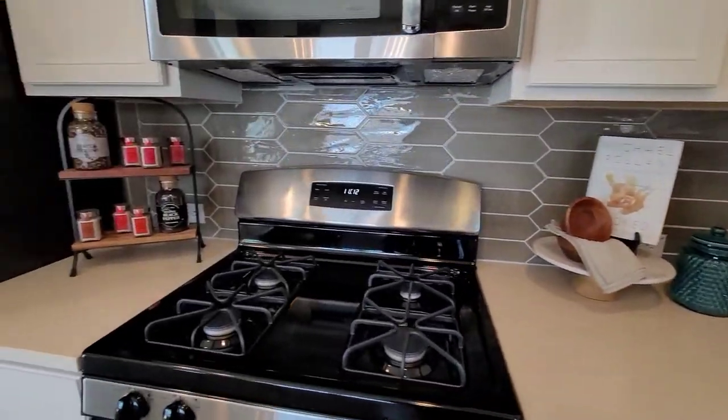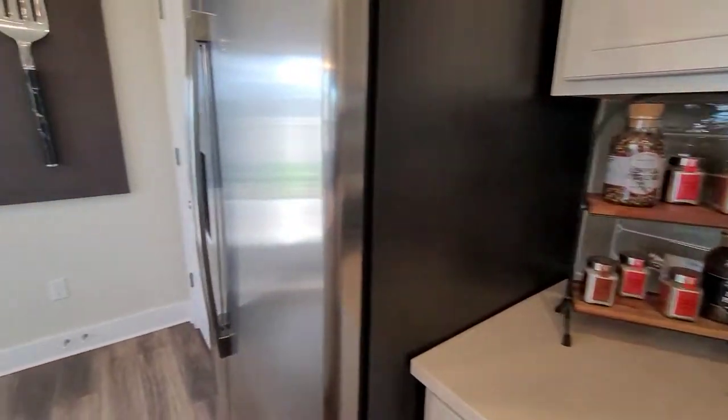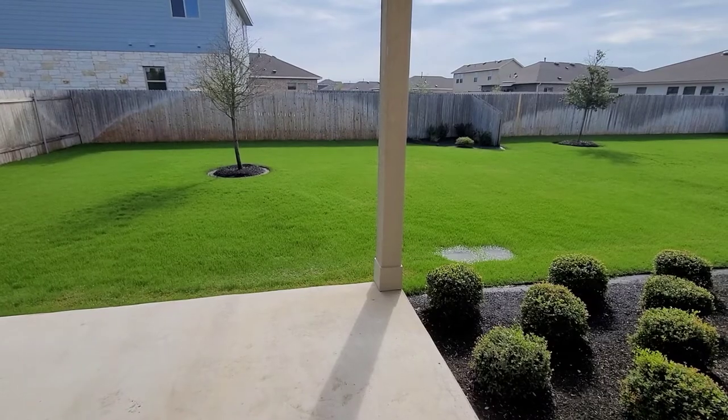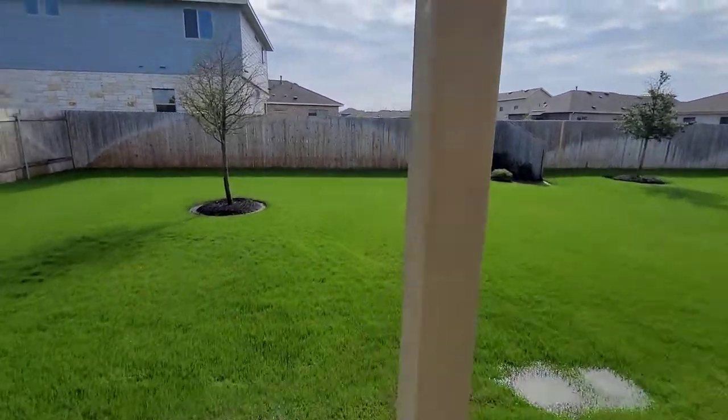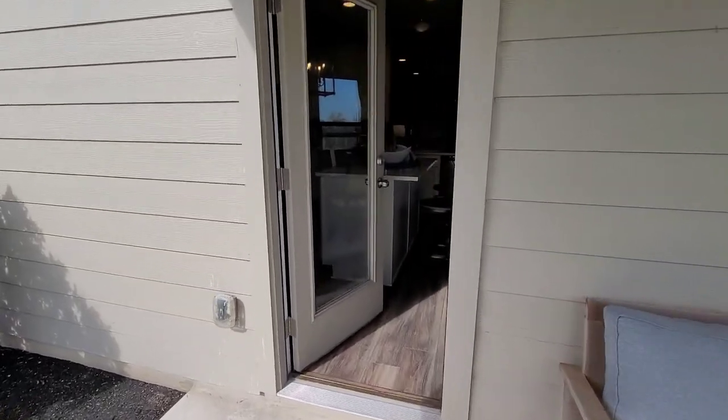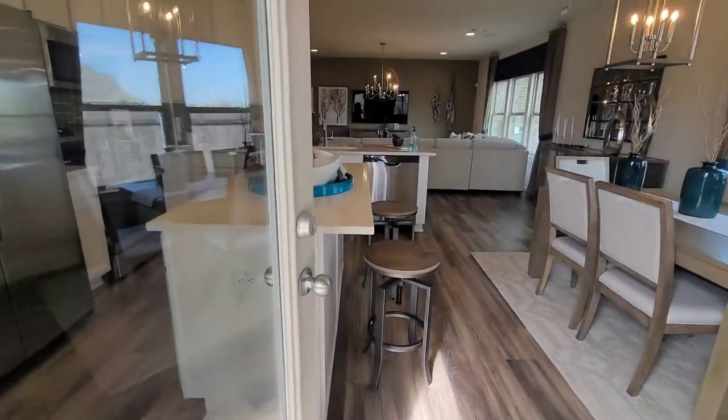Pacesetter HOMES offers quality construction, energy efficiency, and your home will come with front and back sod and front yard irrigation. I've had buyers buy from Pacesetters and they have not been disappointed.